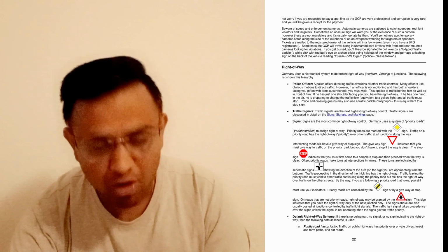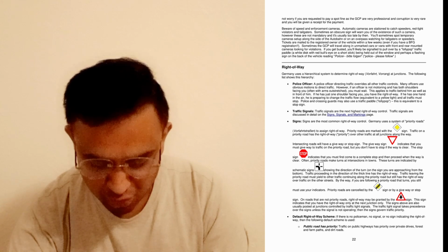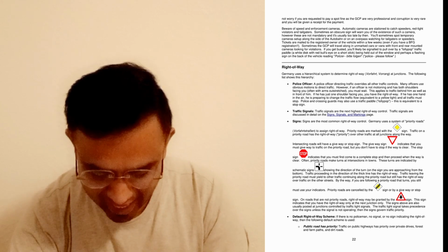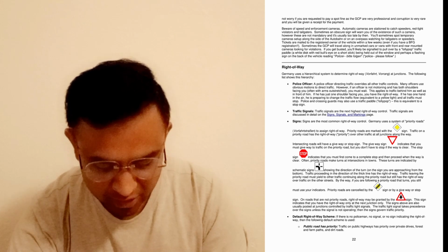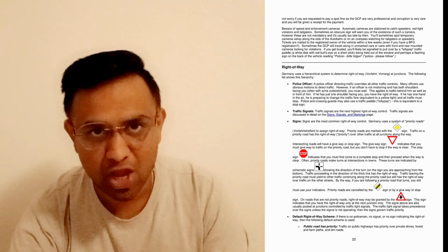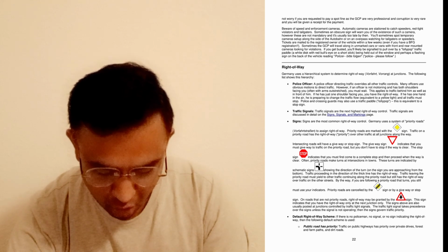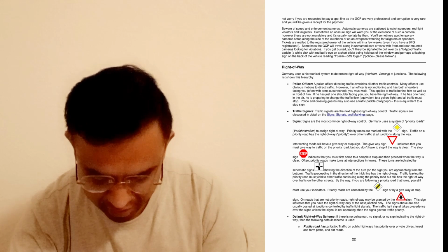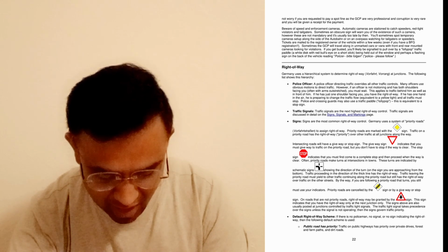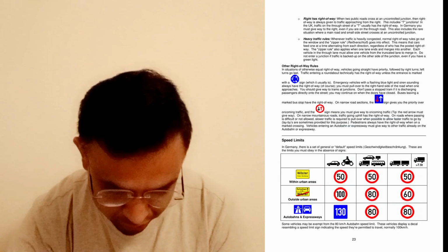Default right of way scheme. If there is no policeman, no signal, or no sign indicating the right of way, then the following default scheme is used. Public road has priority. Traffic on a public highway has priority over private drives, forest and farm paths and dirt roads. Right has right of way.